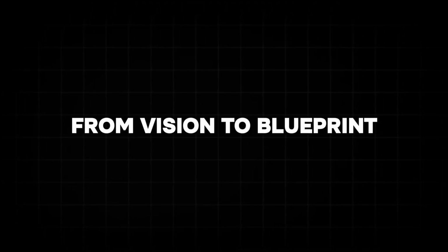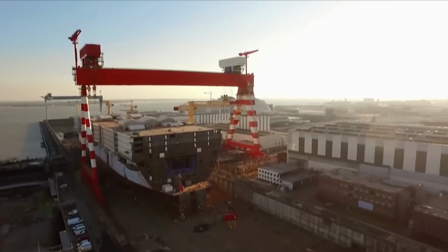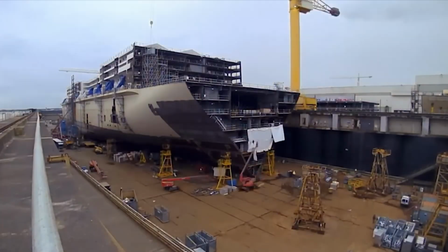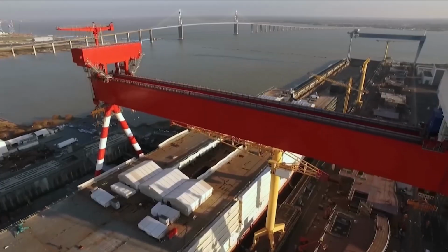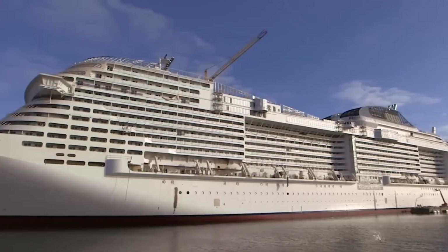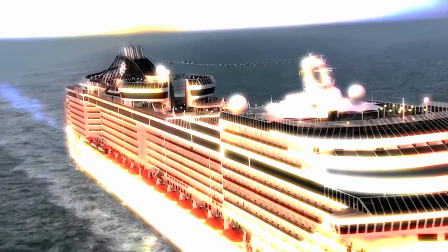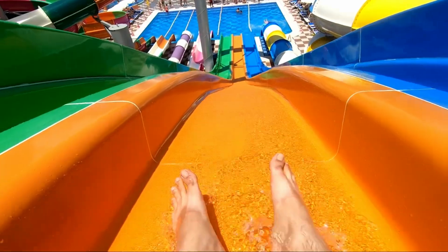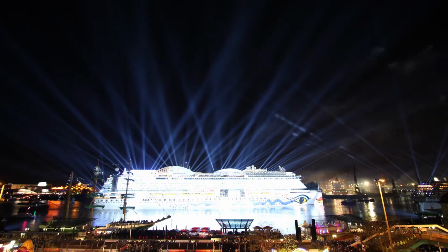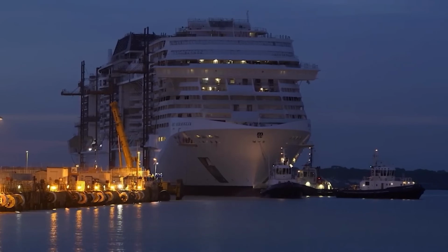From vision to blueprint. The creation of a cruise liner is a monumental endeavor that begins long before the first piece of steel is cut. Designers and engineers collaborate to sketch out initial concepts, guided by the cruise line's vision for the vessel. These early ideas consider the ship's size, passenger capacity, and onboard amenities, which may range from pools, theaters, and dining areas, to cutting-edge attractions like water slides, roller coasters, or even go-kart tracks. The goal is to create a vessel that balances luxury, functionality, and innovation while offering a unique experience for passengers.